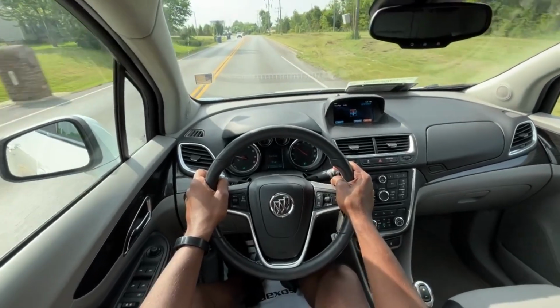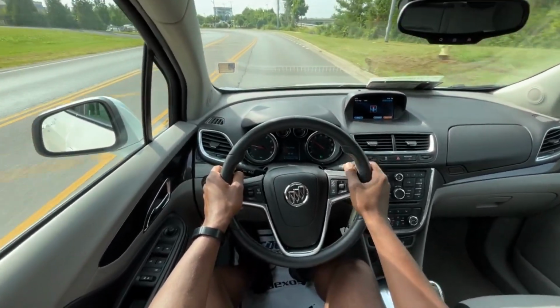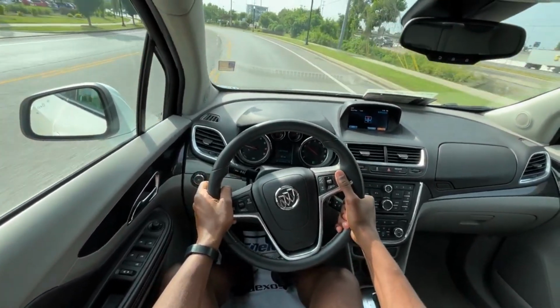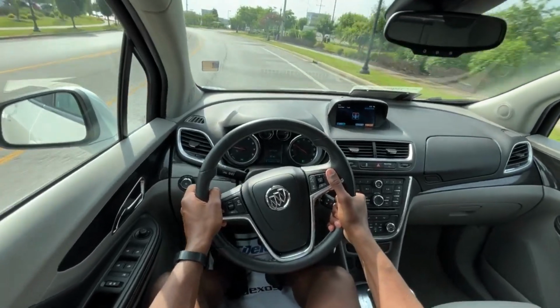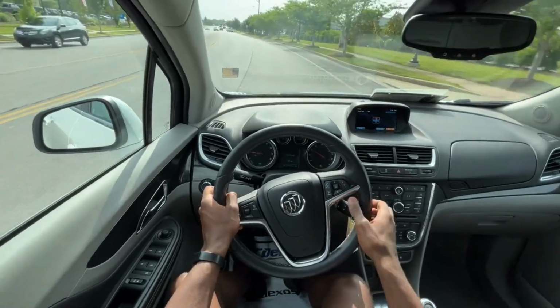But definitely take a look at the Carfax if you're interested in this one, just to make sure the service records were maintained somewhat decently. But other than that, this will bring me to the end of my review of this 2014 Buick Encore in the convenience trim level.